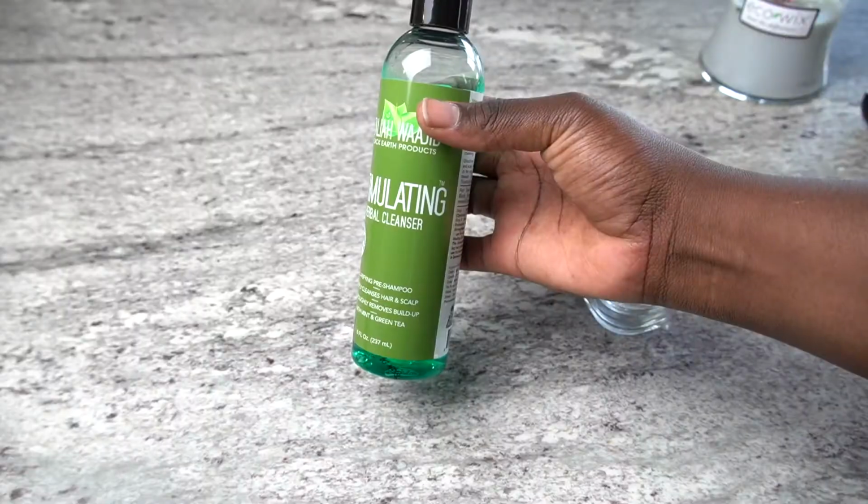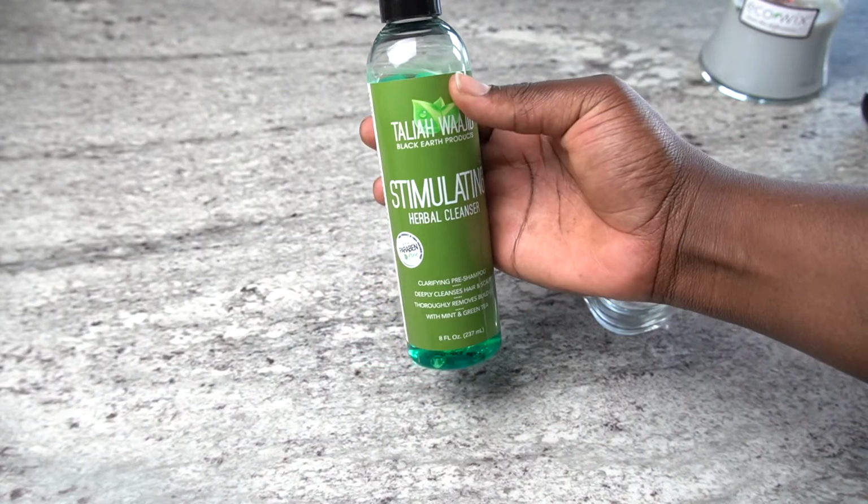So what I used for the clarifying scalp scrub was this Halia Wajid Stimulating Herbal Cleanser. It says it's a clarifying pre-shampoo. It deeply cleanses the hair and scalp, thoroughly removes buildup. Now I use this like a shampoo. I would recommend using a clarifying shampoo.